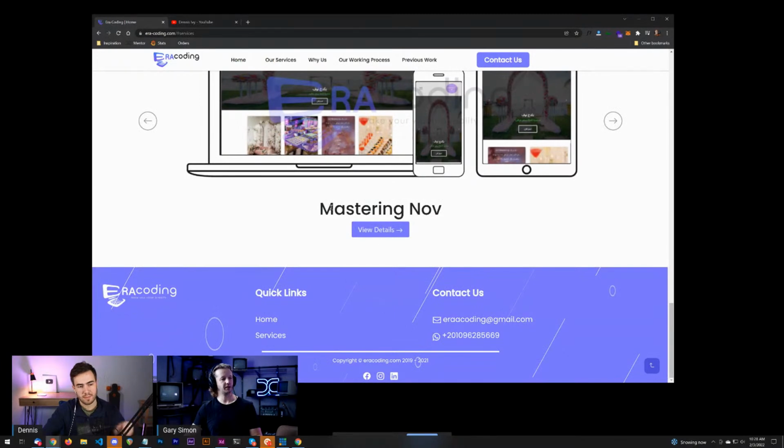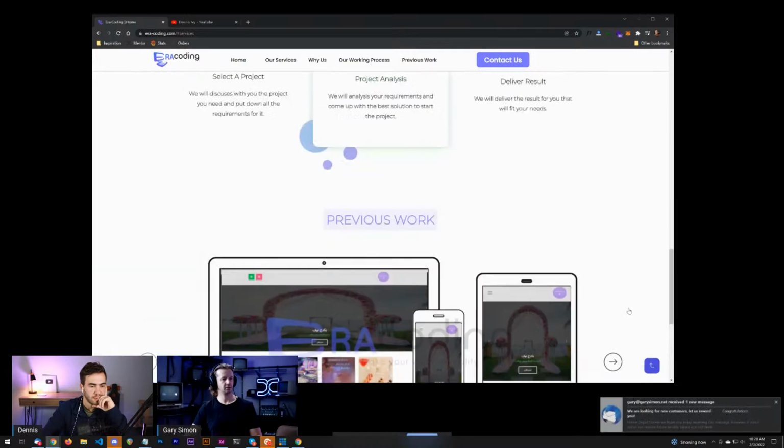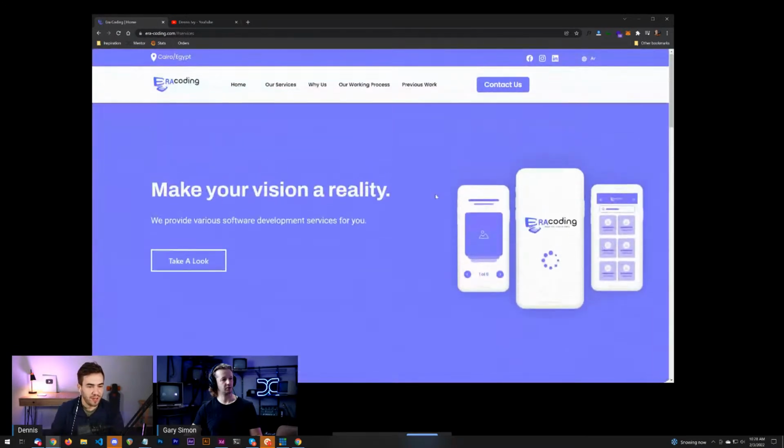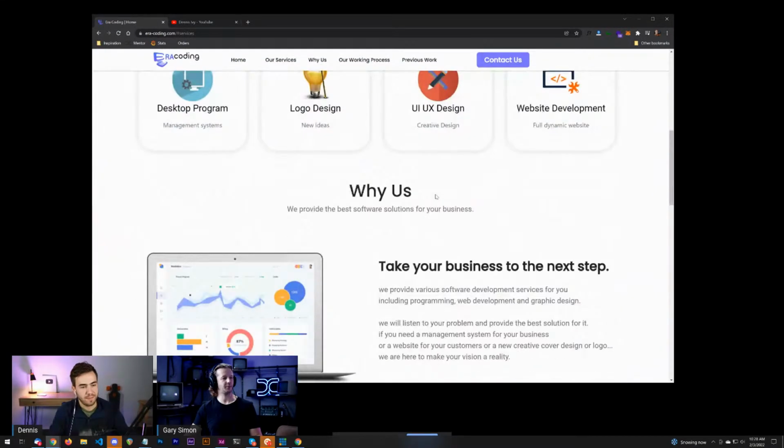All right. Put more white space above Mastering NOV. I don't even know what that is, but this button's too close to it. Yeah, I can see that. Yeah, those cards kind of threw me off too. So yeah, there's some things happening right here.